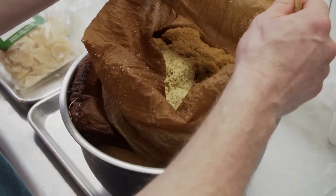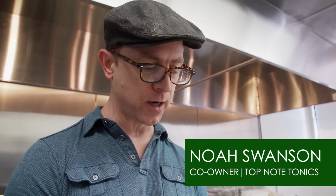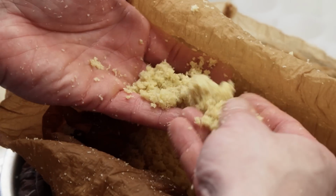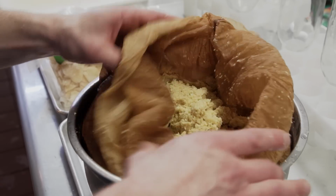So this is the fresh ginger root that I ground up yesterday. I wash it, scrub it, break it apart, cut off all the bad spots. I try to retain as much of the skin as possible because there's quite a bit of flavor in that. If you get too much on your hands, your hands will burn. It's really spicy. You've got to be careful and wear rubber gloves quite a bit, even while it's cold.